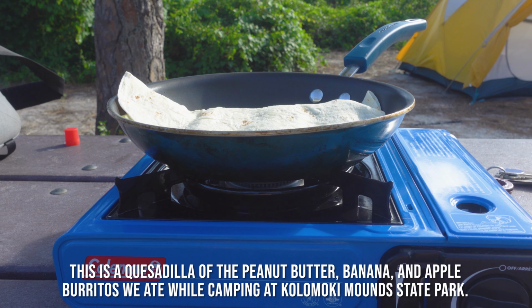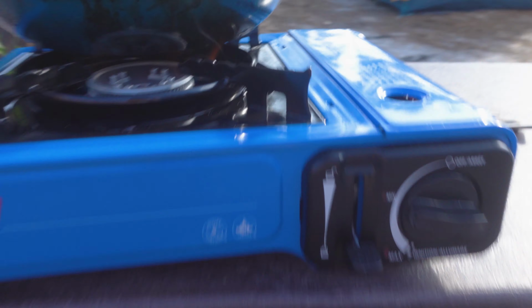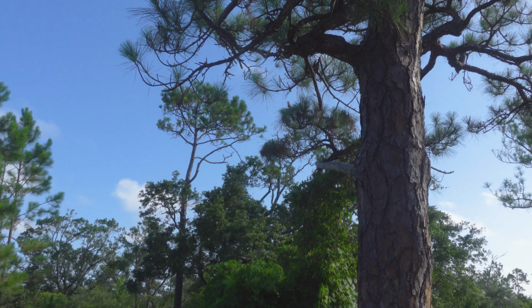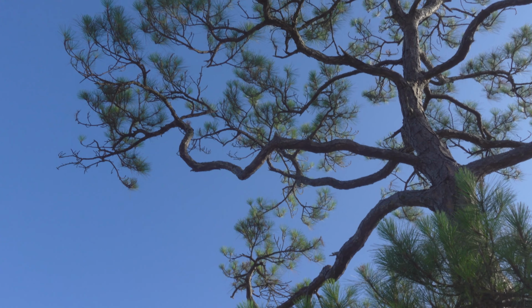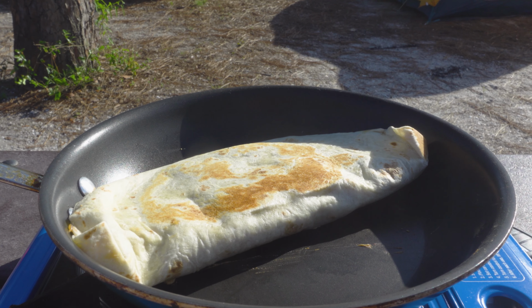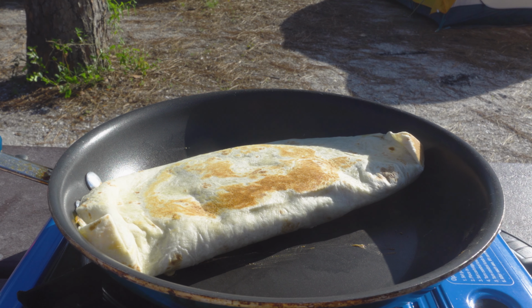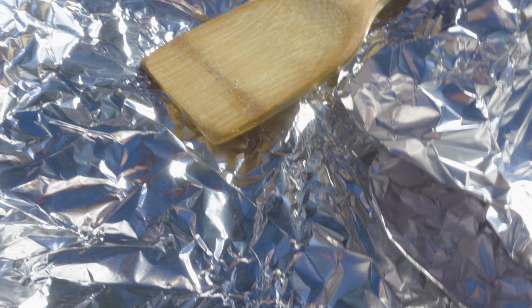Cooking dinner. Fun fact number 12. If you push the stove away from you, you might lose the pan, but you're also not going to be so hot. There's a bird somewhere in this tree. Fun fact number 17. Quesadillas have 2 sides. An inside and an outside. Make sure you cook both of them. Fun fact number 3. If you pack tinfoil, you packed yourself a shiny plate.